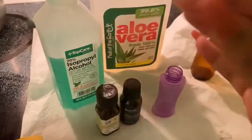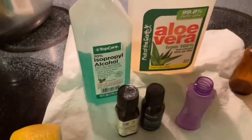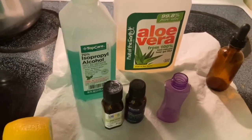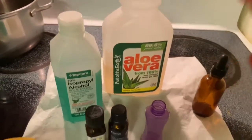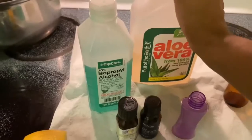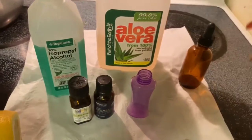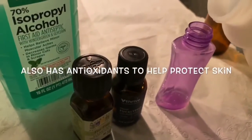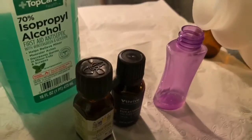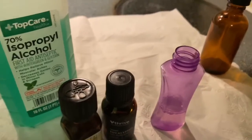We still want to keep our skin as healthy as possible, even though the goal here is to protect from viruses and stuff like that. But I think the aloe vera is really good for that purpose, because aloe vera is moisturizing. So it can help keep your skin nice and moisturized while you're using it all day. So I'm going to go ahead and pour a little bit of that in here. Again, you don't have to do this part. All right, just that much.